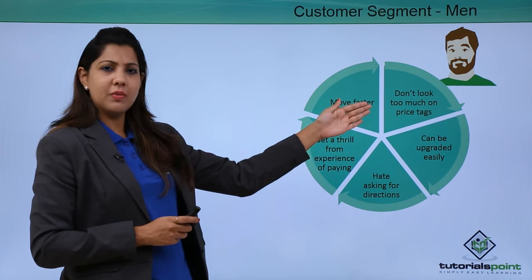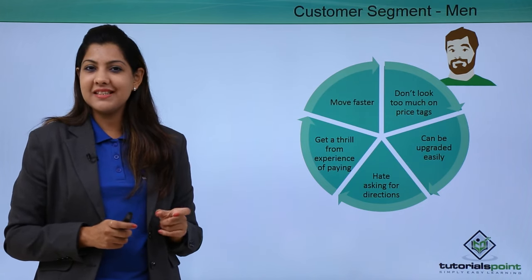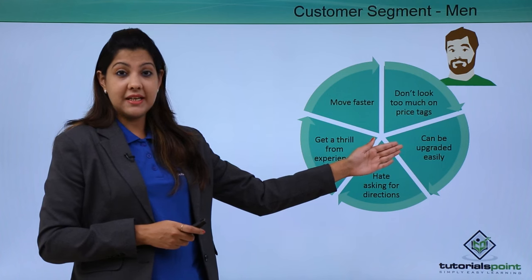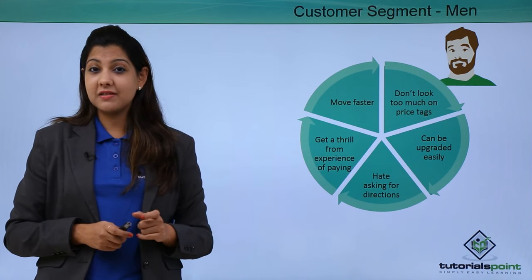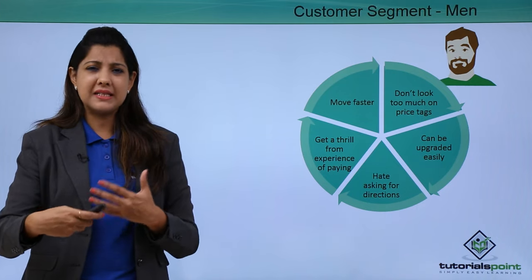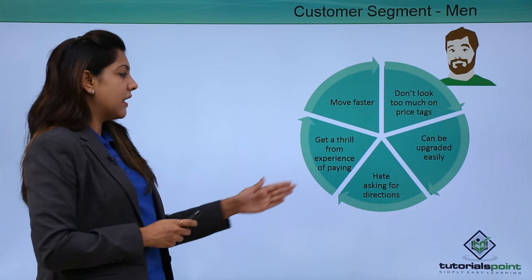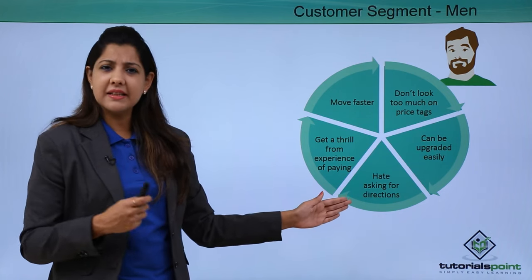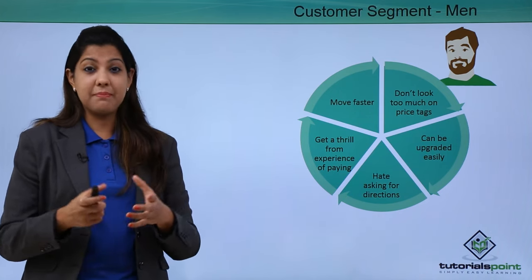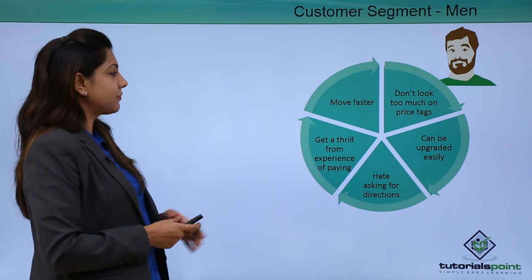They don't look too much at the price tags. If you have observed this, men don't have a tendency to look at price tags too much. They can be upgraded easily, and that is an advantage the staff has with men, because they can always upgrade them and sell them a higher priced product in the same category. They hate asking for directions. I think they take it to their ego and their pride. So you will hardly see men asking for directions from a staff.